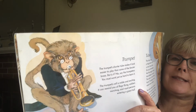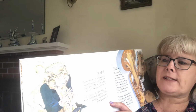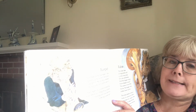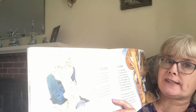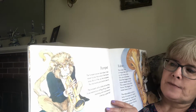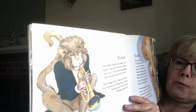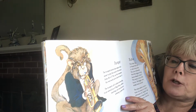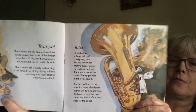The trumpet. The trumpet's shorter tube makes it look easier to play than some of the fancier brass, but is it? No, say the trumpeters, you must work just as hard to learn it. The trumpet's call is noble and exciting. It can remind you of flags flying, soldiers marching, and royal persons entering a great hall.